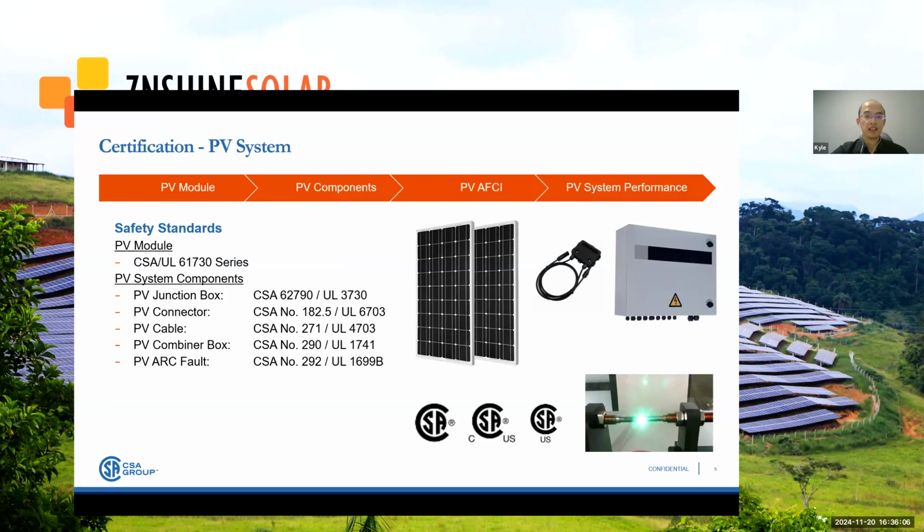So let me introduce in detail. For a typical PV system, the PV modules are certified according to the PV series, PV system components. We have PV junction box, PV connector, PV cable, PV combiner box, and also the PV arc fault detector system. We can provide certification and testing for various components.